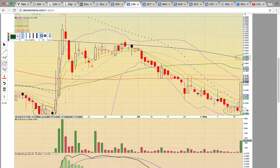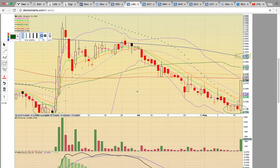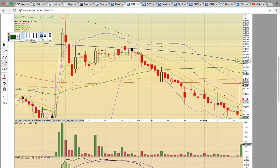So if we go back and look at history and see how this ran last time, you can see when it broke above the 50 and the 200-day simple moving averages and the 100. It closed above all three of those levels after testing them, and then it ended up running to the 300 where it found resistance and it pulled back.